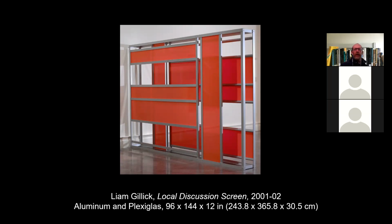Okay, so that right off the bat gives us something interesting to talk about, because we can relate it, first of all, to a kind of functional design, right? Real world objects that we might encounter outside of a museum or a gallery. So where might these kinds of screens or partitions be found in the everyday real world? In what sorts of contexts?